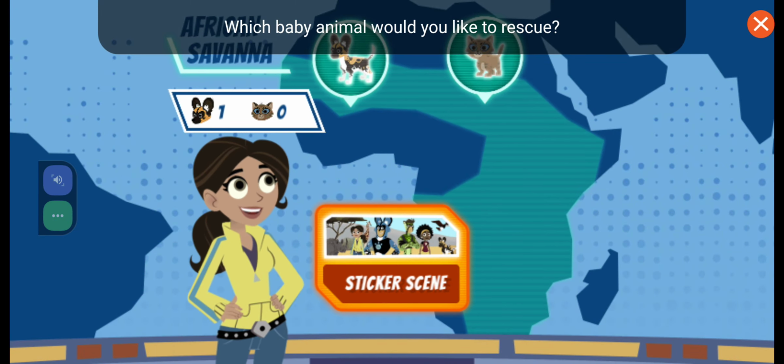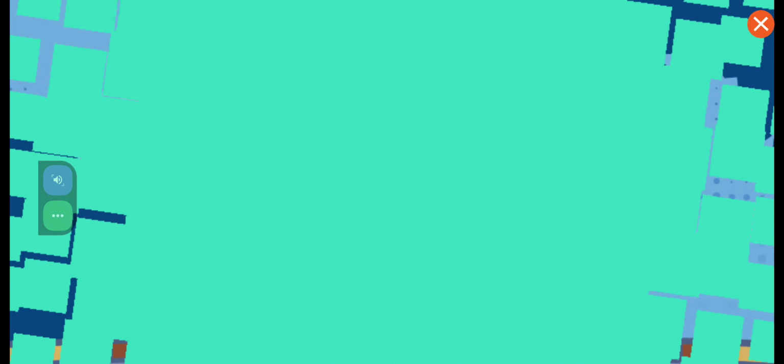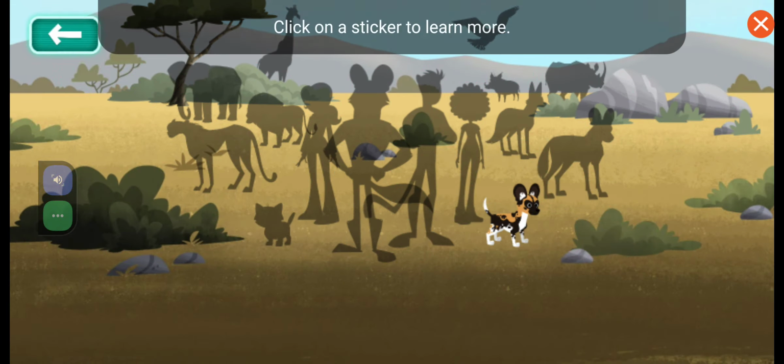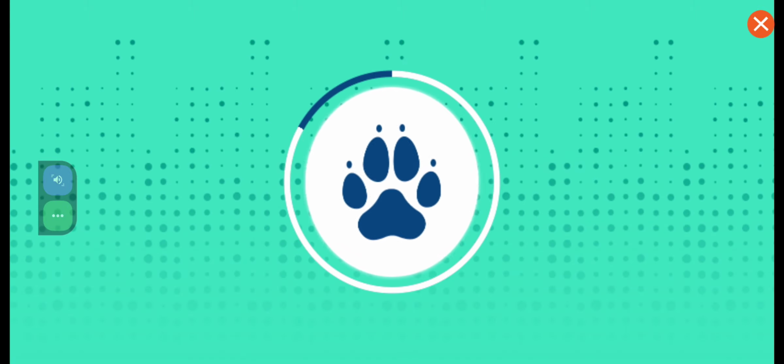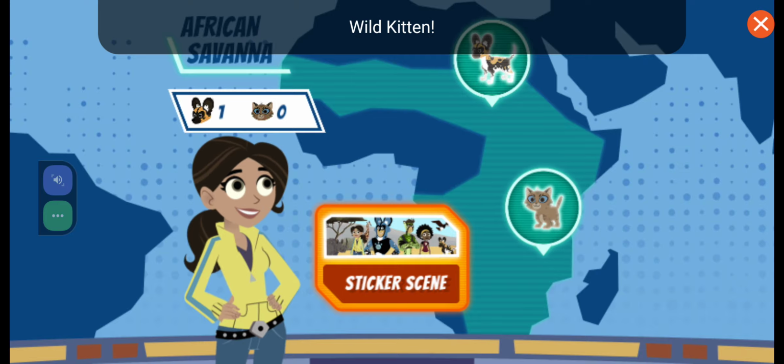Which baby animal would you like to rescue? Sticker scene. Click on a sticker to look. Which baby animal? Wild kitten.